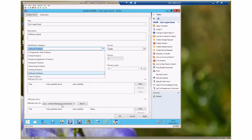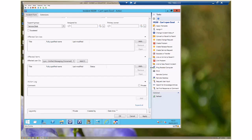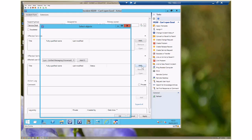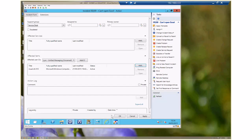In Service Manager, it's done a little bit differently. The classification category is kept quite high level, and instead we actually use configuration items and business services to classify the incidents. So, for example, here we would add the software of Excel to the incident rather than having it listed above, and we'd also add perhaps the user's computer directly to the incident. This is done because it gives far more in-depth reporting.